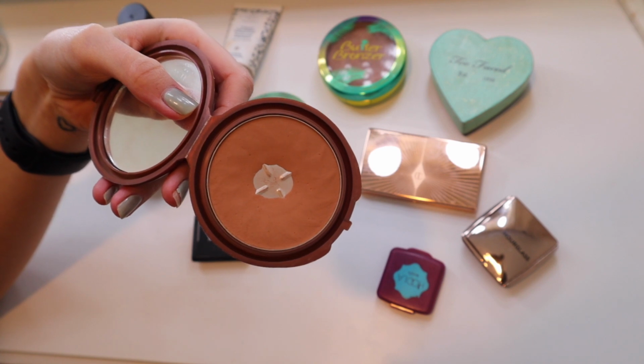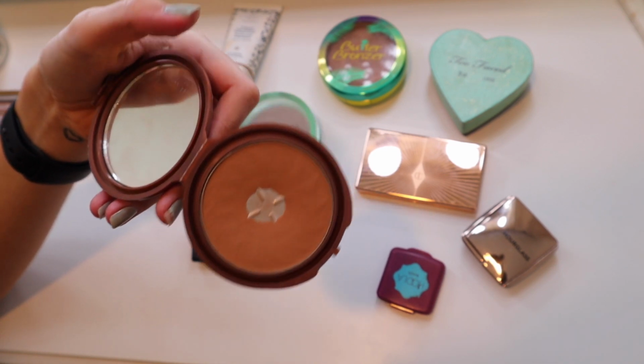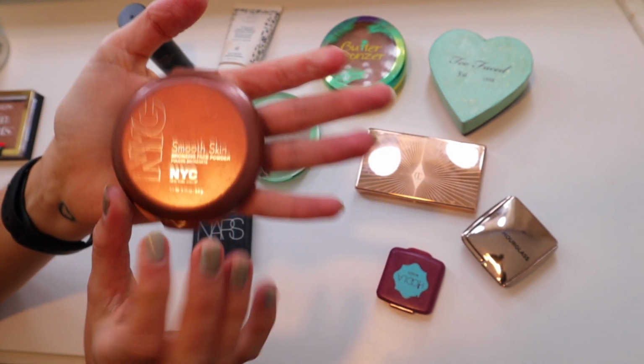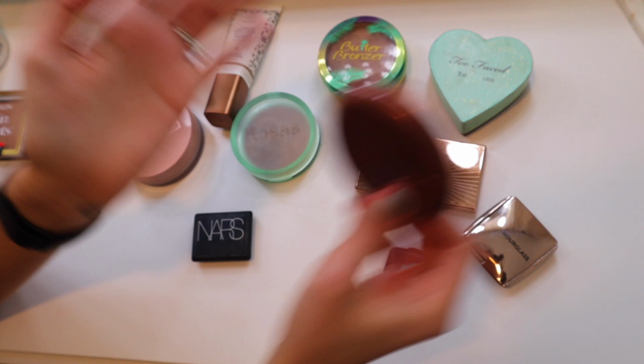I don't really use it very much. I'm more of like a sheen bronzer type of gal, so I am gonna go ahead and get rid of this, but it did me well for a really long time.